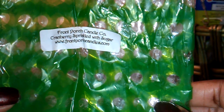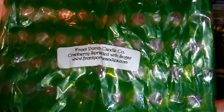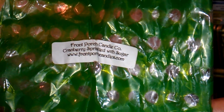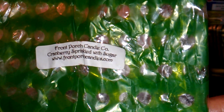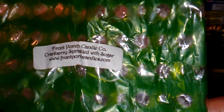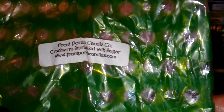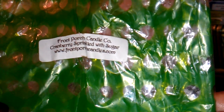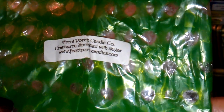Okay, and finally, this is from Front Porch, and this is Cranberry Sprinkled with Sugar. I didn't get the cranberry in this. This to me smelled like a sugared donut. Yeah, I didn't get it, guys. I guess my nose missed it. But I didn't get any cranberry, but it smelled good and it had amazing throw. But no cranberry for me. So yeah, I don't know.